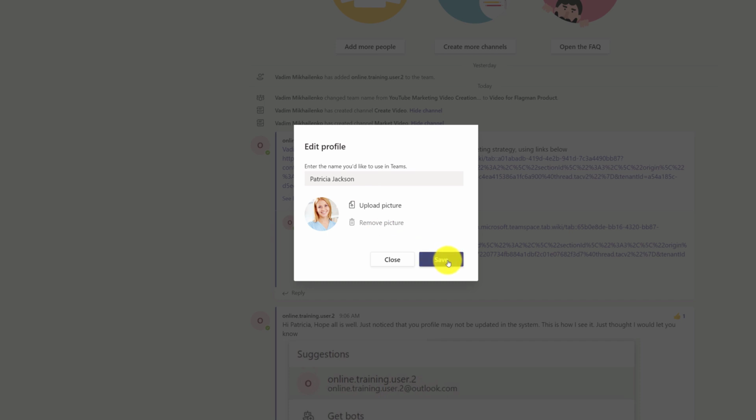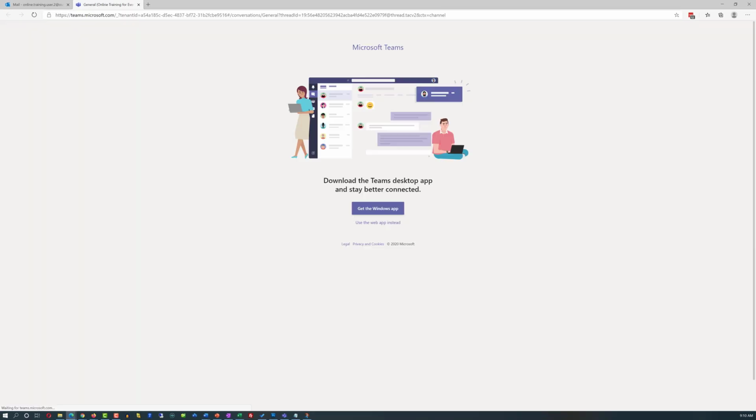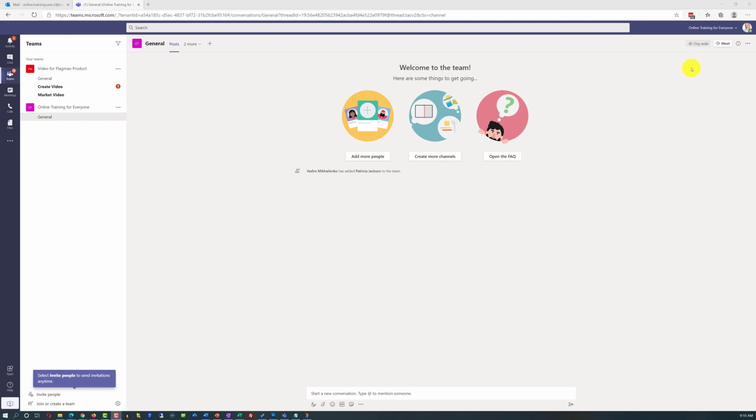The changes didn't show up immediately in the web version that she was using, so she decided to click Refresh. And she was happy she did, because now her picture showed up in the upper right corner. She decided to write me back and thank me for that. But before doing that, she decided to check how Vadim's profile shows up in the system.